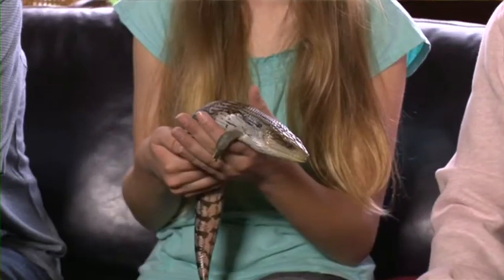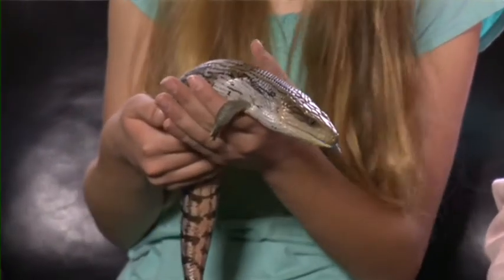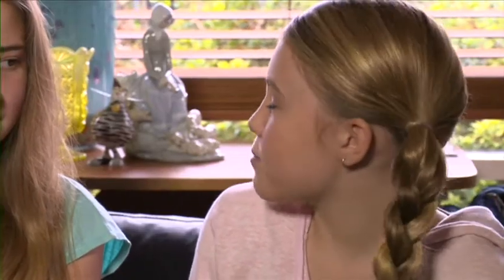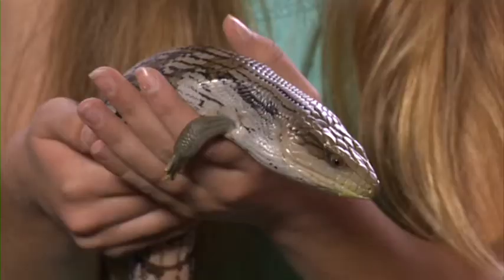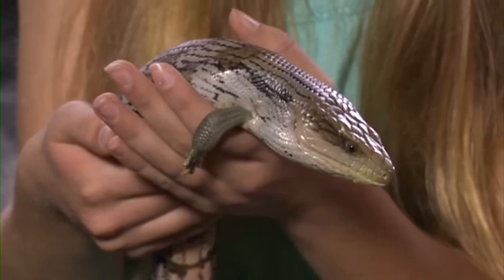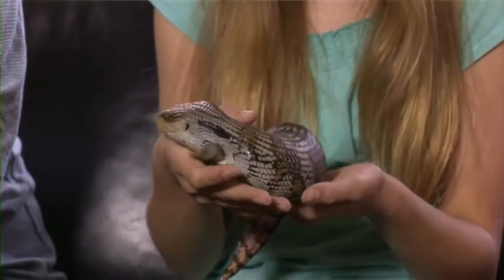Well, we actually found her in winter, and it was outside and it was rainy and cold, and she was about half her size. So what do you like most about lizards? Well, they're really fun and they're easy to look after. And because we've got a small house, it's easy to have them because they don't get too big, but they're just really cool and nice to play with.